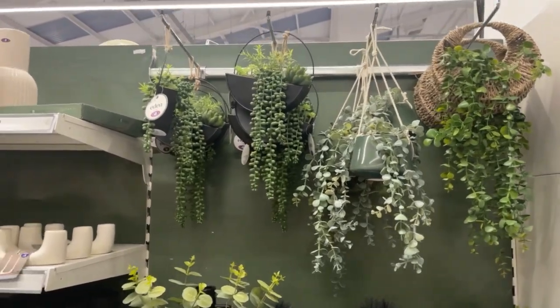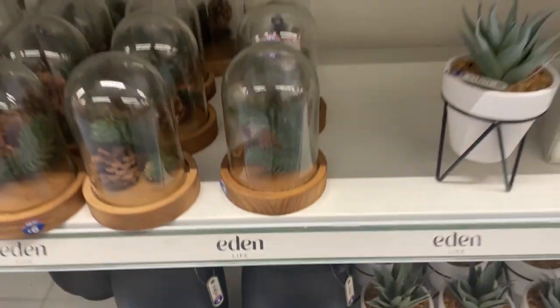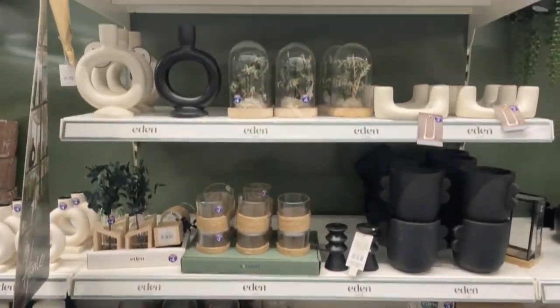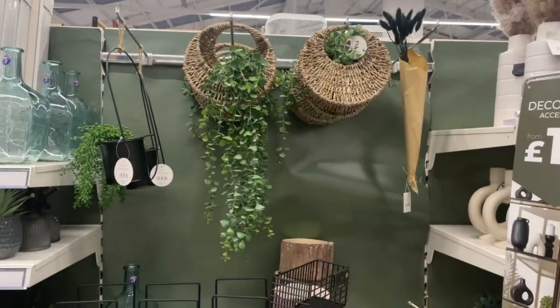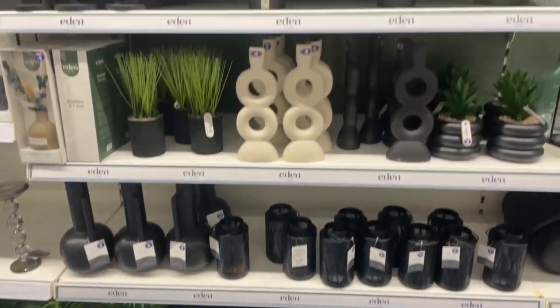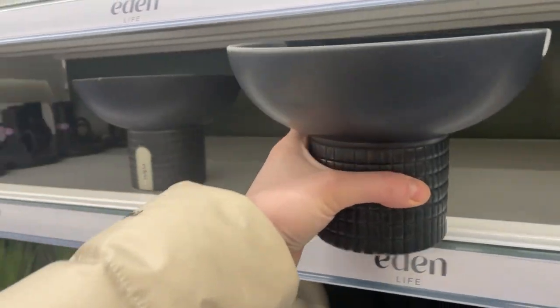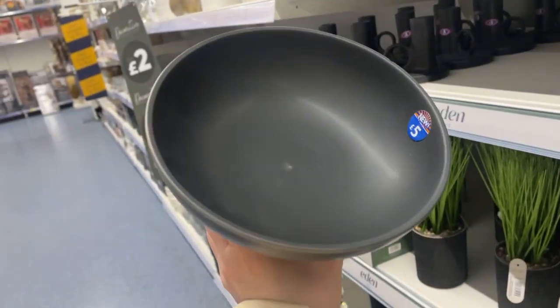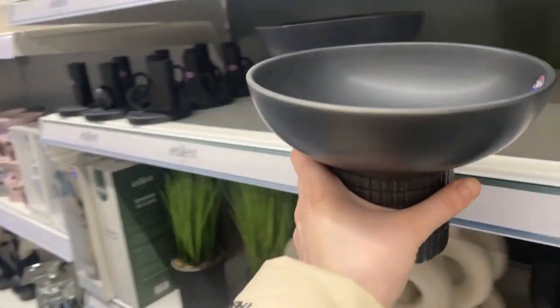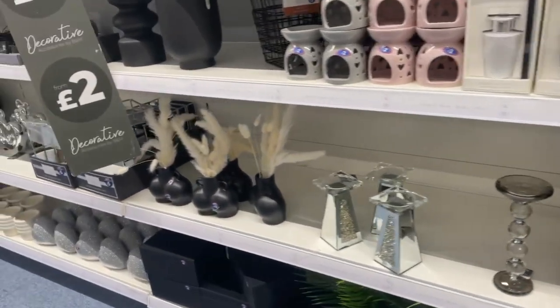Some of the decor pieces, I absolutely love this because it's got lots of different things that you wouldn't really expect to see in a B&M, but they are so nice and so carefully selected, and if you pick the right pieces, they'll look really nice in your home. Like, I absolutely love this one. How sweet is that? I've seen a lot of people do DIYs online of little tubs like this, or you could just buy this one from B&M.